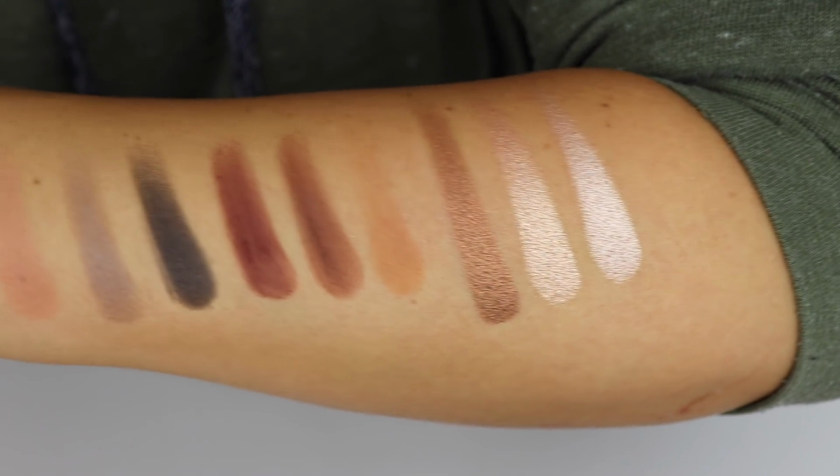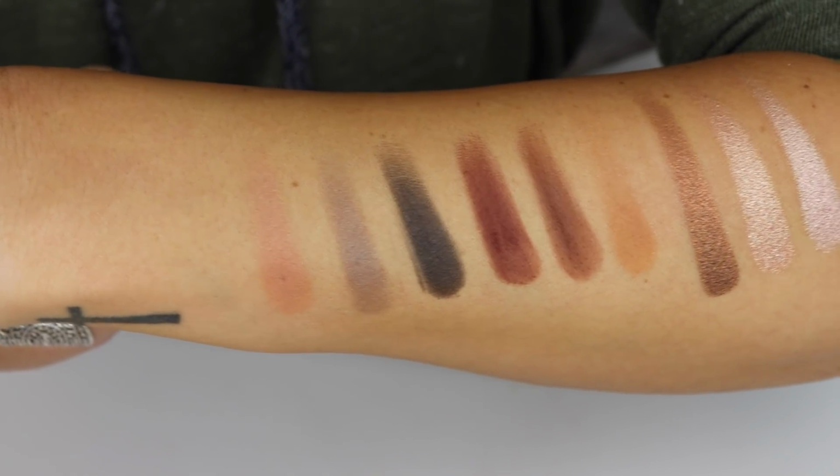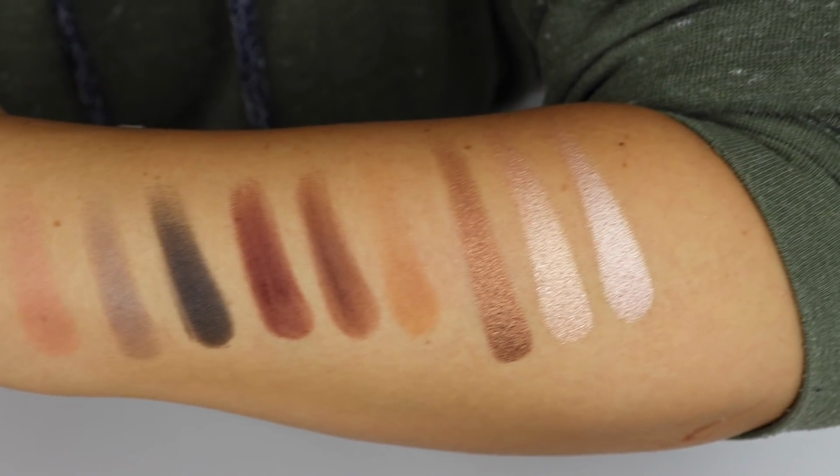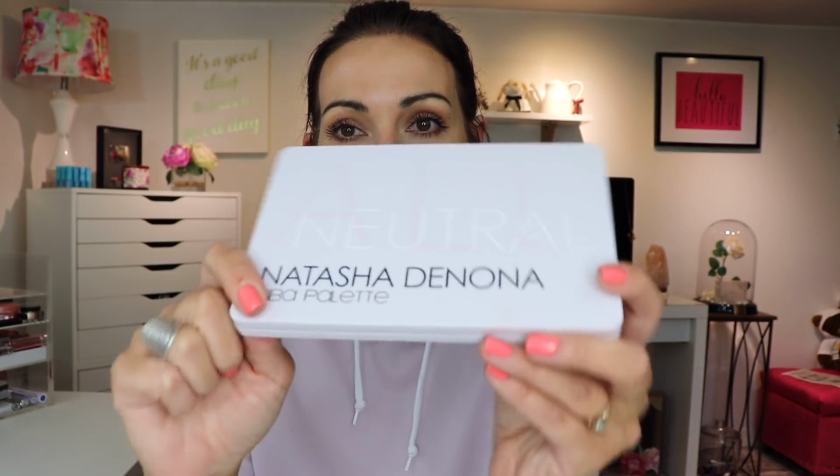The color scheme is perfect. The quality is off the charts. It's amazing. I love it. It is so expensive. Natasha Denona eyeshadows are so expensive, but so good. So this little Justin Bieber palette, it's the best. I love it. If you've been on the fence, if you are willing to spend $130 on eyeshadows, this is the one.